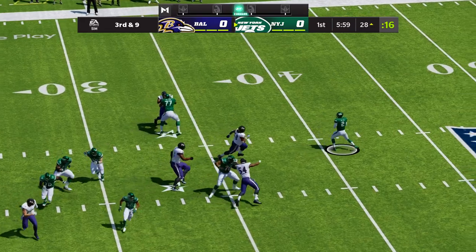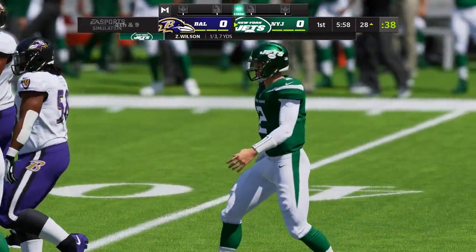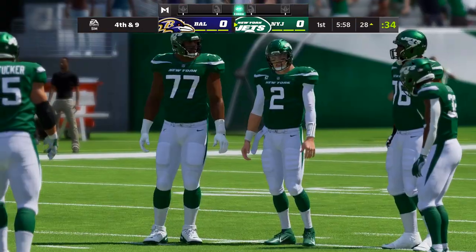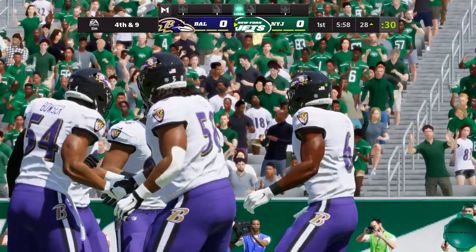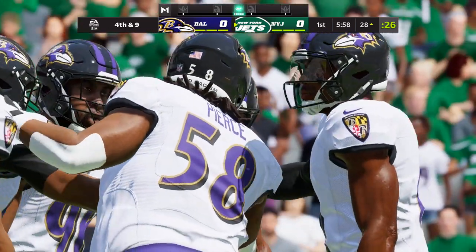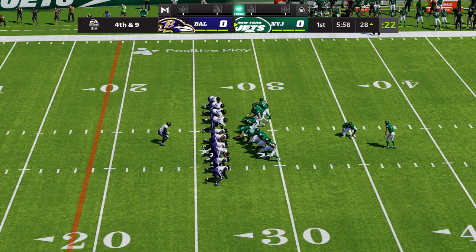Throwing is Wilson. And this is going to be incomplete. They went with the dime look that time on defense, just flooded the field with defensive backs, blanketed everyone, took away all the passing angles, thus the incompletion. Now the Jets will call on the field goal unit here. And this will be a 45-yard attempt.